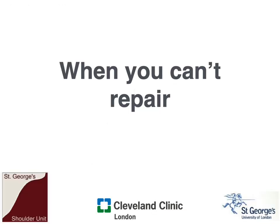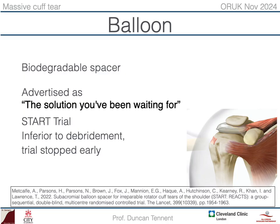So what do you do when it's too far gone and there is absolutely no chance of being able to do a repair or one of these patches? So I'm just going to mention a couple of techniques just to get them out of the way.